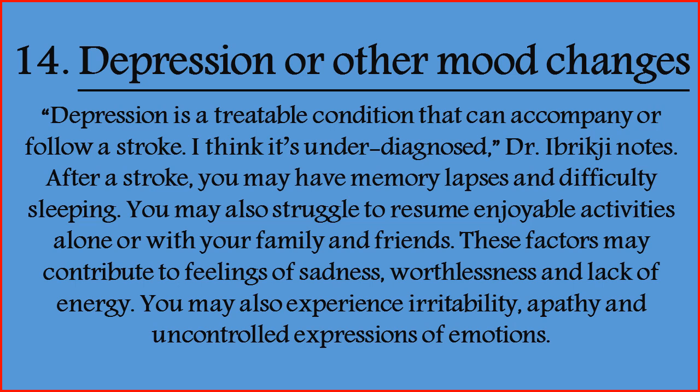14. Depression or other mood changes. Depression is a treatable condition that can accompany or follow a stroke. "I think it's underdiagnosed," Dr. Ibrikji notes. After a stroke, you may have memory lapses and difficulty sleeping. You may also struggle to resume enjoyable activities alone or with your family and friends. These factors may contribute to feelings of sadness, worthlessness, and lack of energy. You may also experience irritability, apathy, and uncontrolled expressions of emotions.